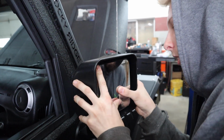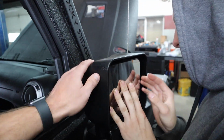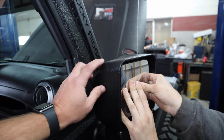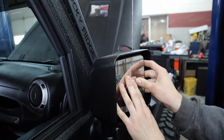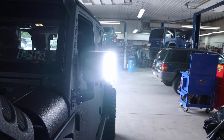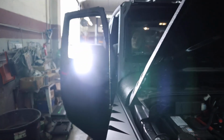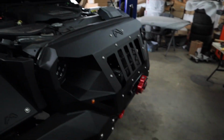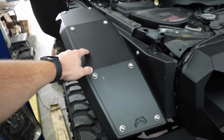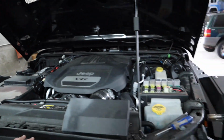They're very bright. Extremely bright. At first I don't know how I felt about it, but after seeing it in person on the Jeep, I think they look really good. We're gonna show you in a second. Those suckers are bright. I mean, this JK is ridiculous. It's got Fab Fours, fenders, bumpers, grill. Got an S&B cold air induction.